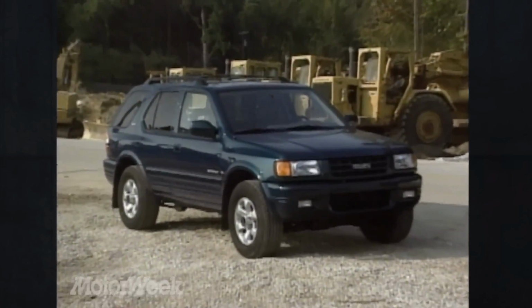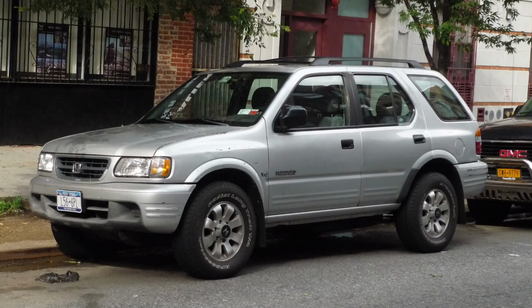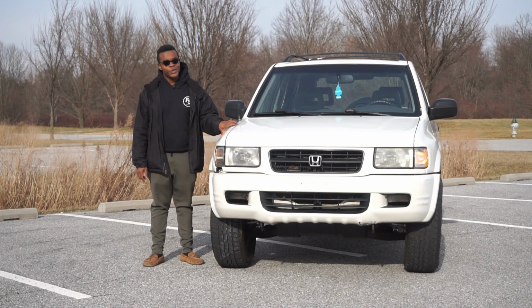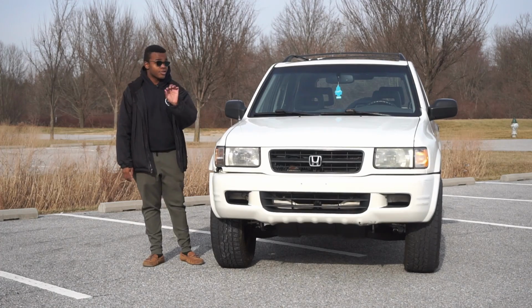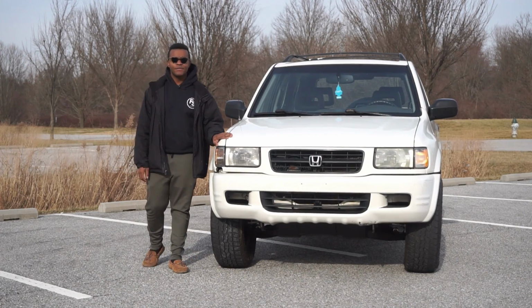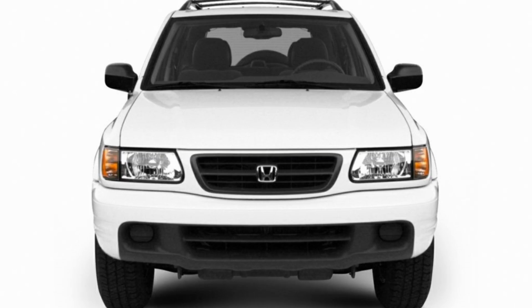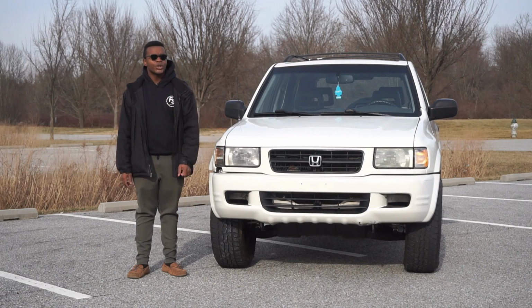The Isuzu Rodeo of this generation went from 1998 to 2004, but the Passport, due to its successor, the Pilot, only went until 2002. And also, if you have a Passport of your own, it may look different to this. There's a chance, because these had two different faces. This is the pre-refresh, and the post-refresh came out for 2001. Different headlights, different bumper, and a different grille. I like those a little bit more.